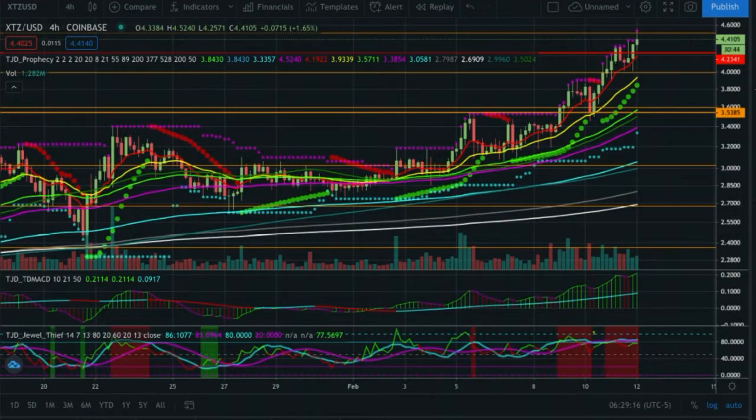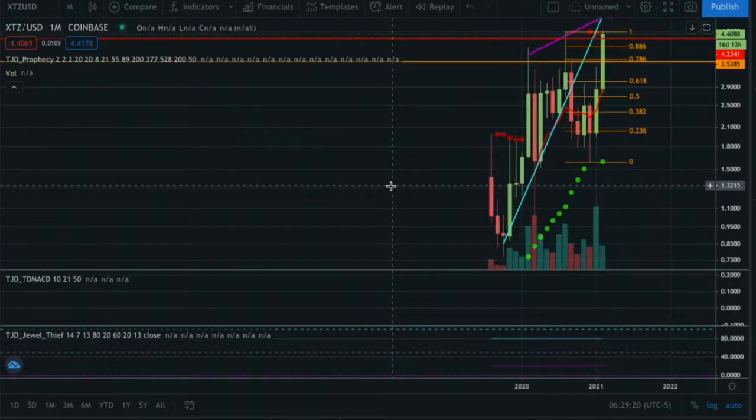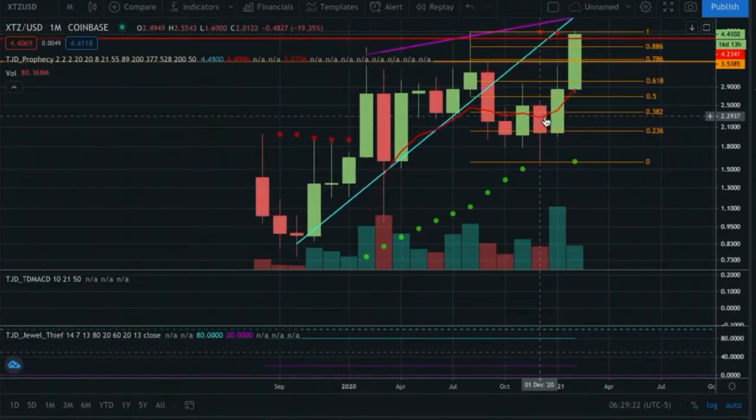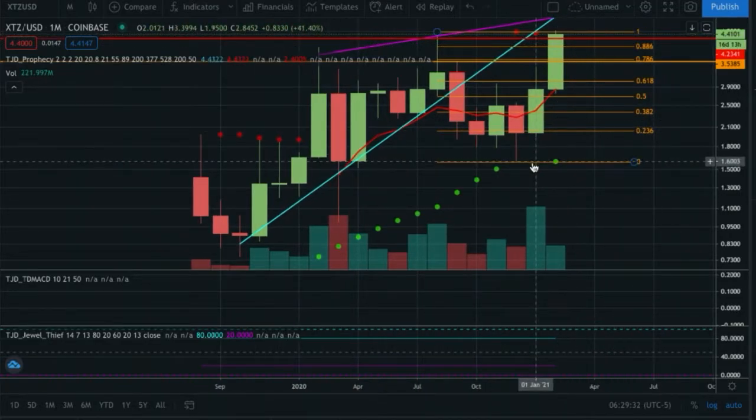So now Tezos, let's look at a little longer time frame right here. Basically what we're paying attention to is our previous all-time high was 450, which is where we're at right now. We're retesting that high. We had previously sold off down to $1.58. So if we break out above this now, that's essentially a blue sky breakout.